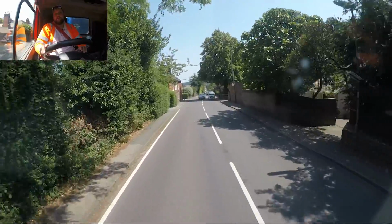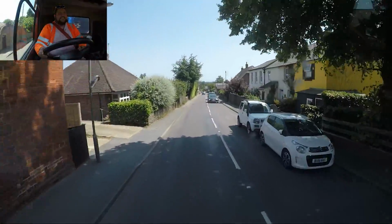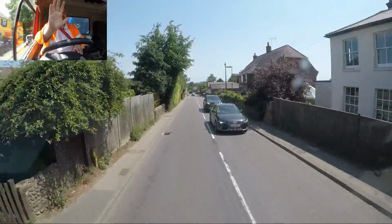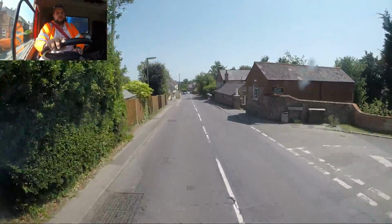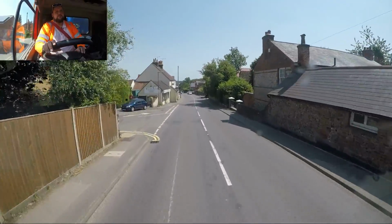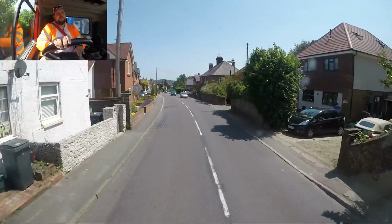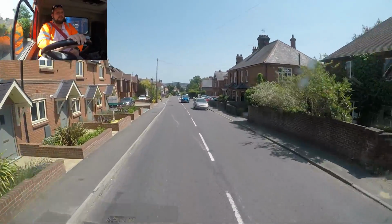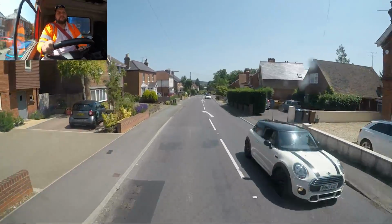That car has decided to come out a little bit too late. It's made me slow down. You're welcome. I couldn't see him from around the corner, so good job we weren't going too fast, or else we might have struggled to have slowed down in time. So we've got a lady on the right walking, all looking good. That blue car's going to wait for us. Bus stop is clear, and the mini up ahead is slowing down as well, so it's all good.